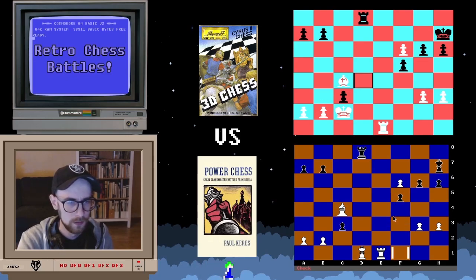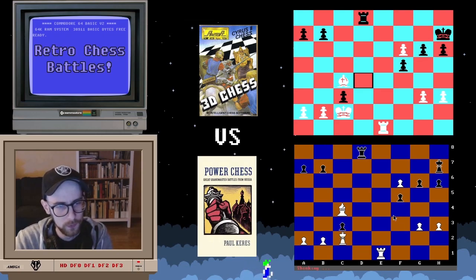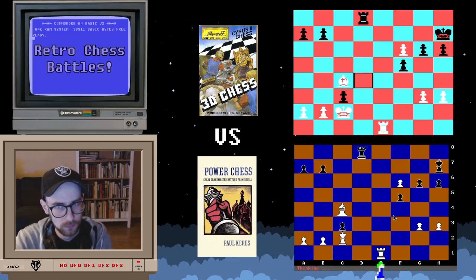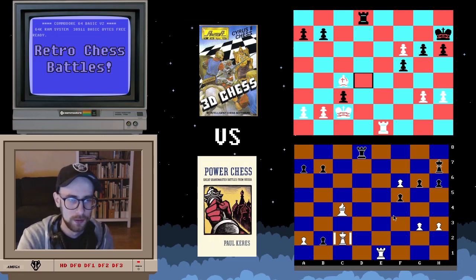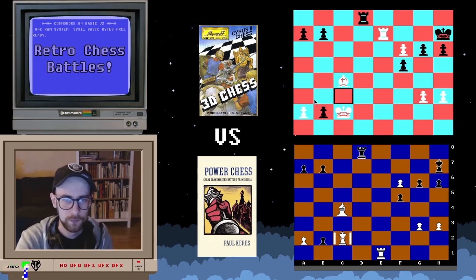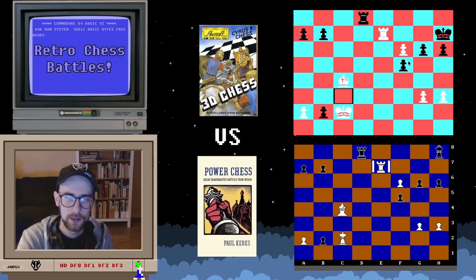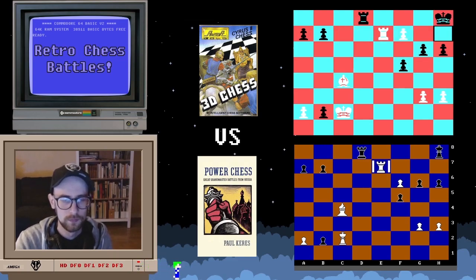Because now Cyrus instantly goes after that pawn, moving the king to C2, and how will PowerChess defend that pawn? Don't think it can. I think PowerChess should look to, well, PowerChess grabs another pawn before it gets taken, I guess. No. Cyrus goes for an edge check here. Rook E7. King to H8. And yeah. Now Cyrus has got a real dangerous passer here.